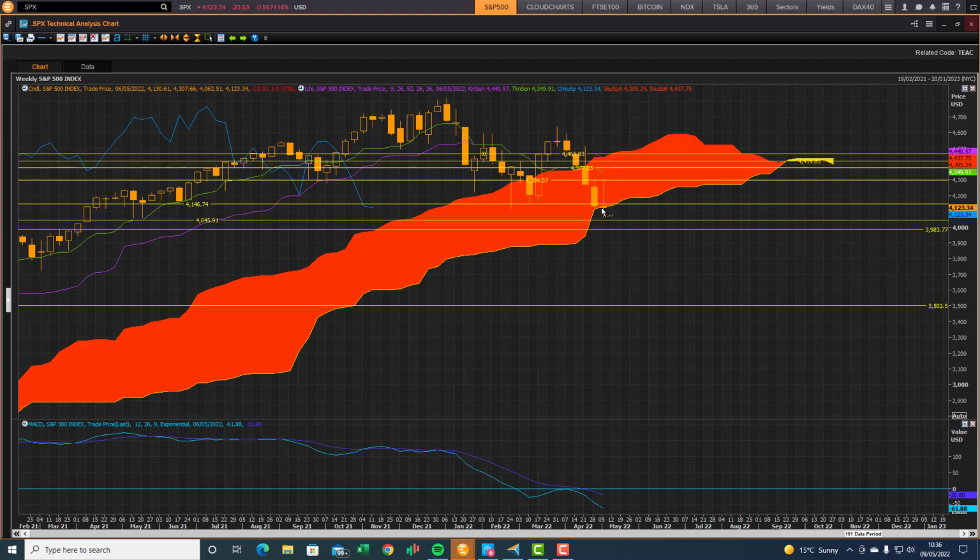If that support level fails, then the downside risk target is 4,045, and then the bottom end of the cloud. These are the other support zones to be tested, 3,889 and 4,000. So these are the downside risk targets, 4,045, 3,983, 3,889 if the S&P fails to regain support at this bottom end cloud chart support zone.